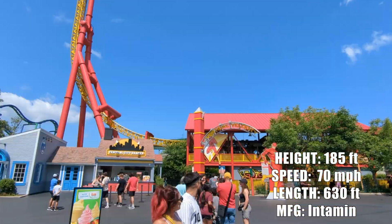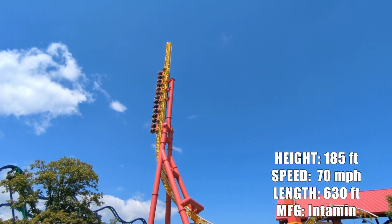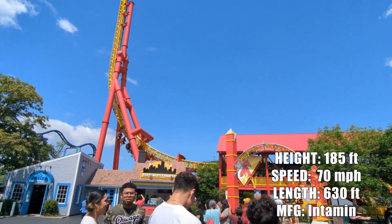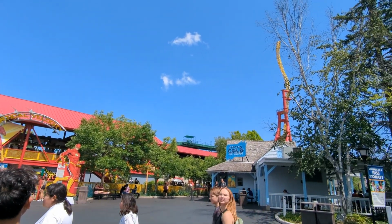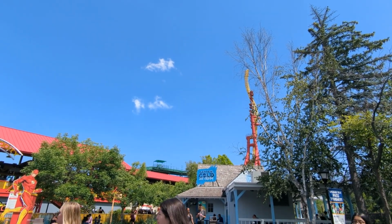Flash Vertical Velocity is the park's Intamin impulse coaster. I don't want to say these are a dying breed, but you don't see them being built anymore, so if you've never ridden one of these, take your opportunity to ride. You sit under the track and launch back and forth a couple times. It's an alright ride.